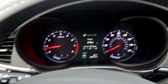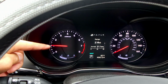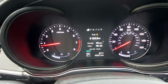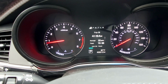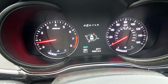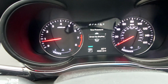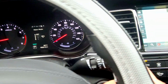You get nice simple to read gauges. You got RPM on the left, miles per hour on the right. You have a little information screen in the middle that shows your trip computer, what the cruise control is doing, the drive modes, range, trip A, trip B. This is where, if you have your turn-by-turn navigation on, it will let you know. This is the automatic cruise control, lane departure warning and lane centering screen, and the audio system screen for the car infotainment system. And this car, of course, has automatic wipers.